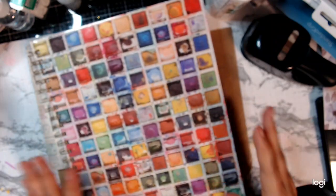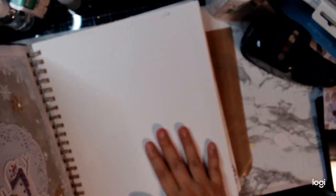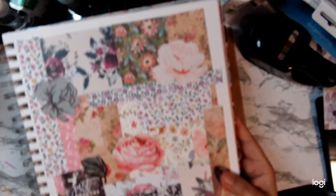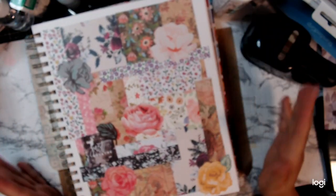My gosh, I think I'm still working on 7. No, 6, 5. I'm still working on 5. So let me share my page. So this week was flowers, and I took the easy way out.